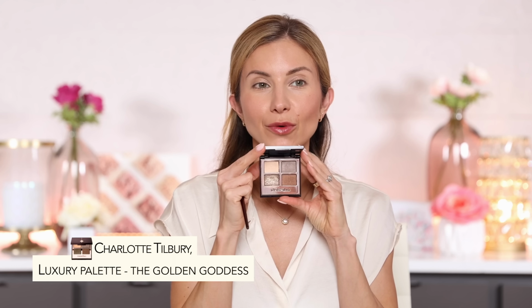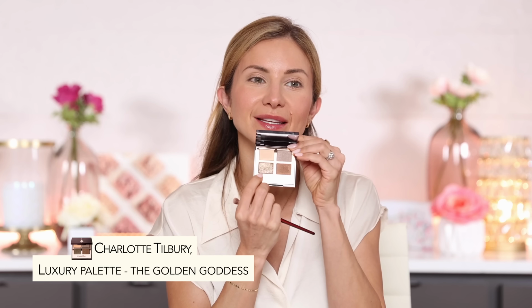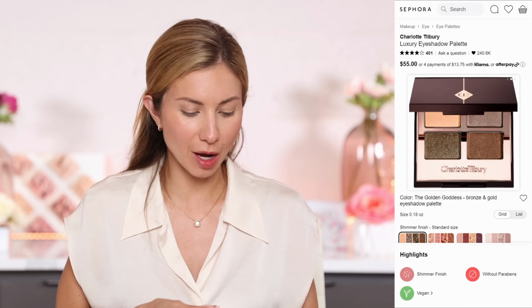Oh, I love it. So I'm going to be using the Charlotte Tilbury. This is the Golden Goddess Quad. I thought it was perfect for a Golden Goddess summer look. And I'm going to be going in with this deeper, highly reflective shade right here. And we're going to pop this onto the lid. We're just going to go in and get started.